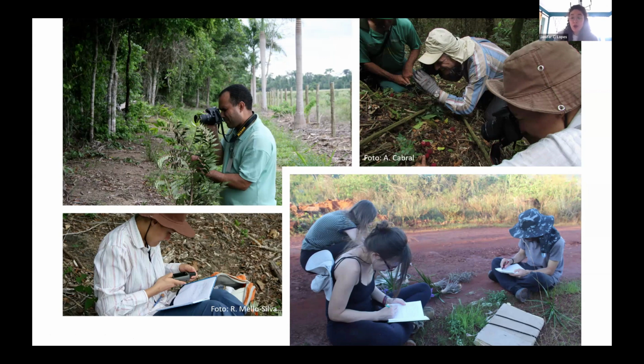And all this information associated with the plant is very important nowadays, because the herbaria are being digitized, and this information about locality, for example, is very important to people working on geographic distribution modeling and climate change, and I will talk more about that towards the end of the presentation.